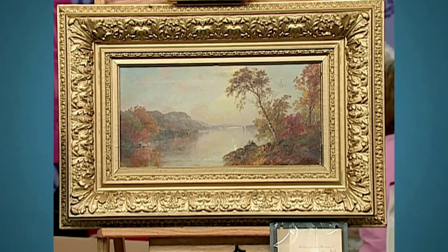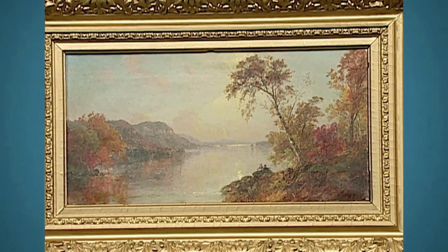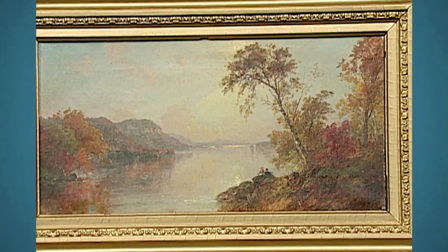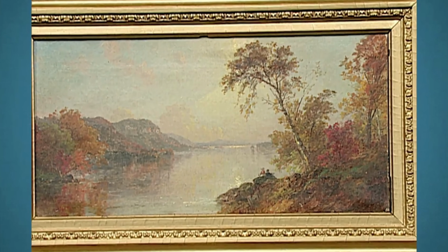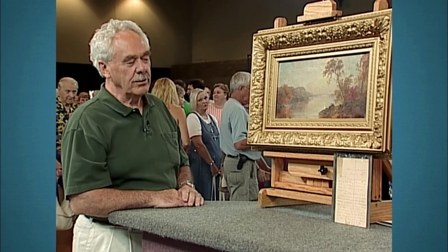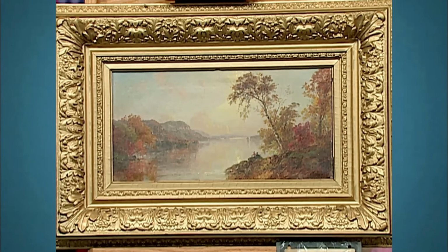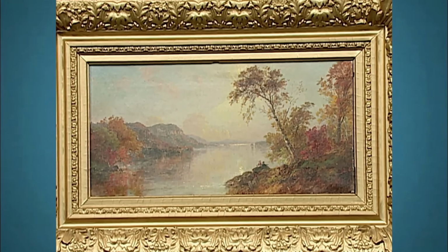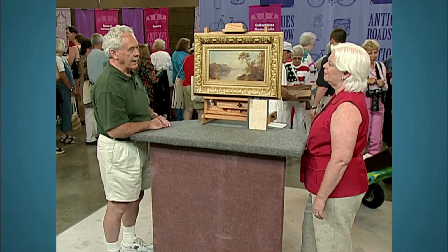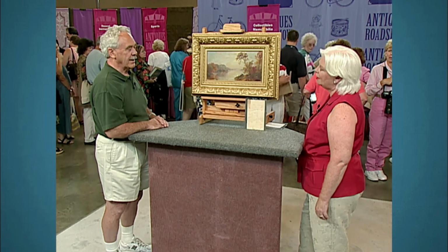A lakeside meeting in the Adirondacks, a gifted painting, and a family heirloom that now holds extraordinary value. The guest shares how her great-grandfather met artist Jasper Cropsey during a stay near Lake George and received this piece as a personal memento. It was handed down through our family from my great-grandfather, who lived in the Adirondacks area of New York State. It was painted by a gentleman by the name of Jasper Cropsey, whom he met in the Adirondacks, and asked him to make a painting for him, and Mr. Cropsey painted it and then sent it to him as a memento for their visit together.